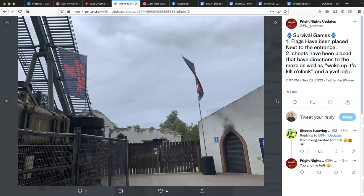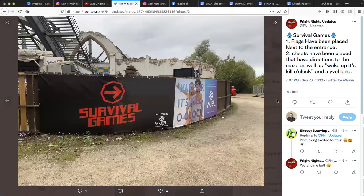Anyway, another thing that's been added is this new signage heading down towards it, which gives us a little bit of an idea of what to expect in the attraction. Obviously, the first one is a survival hosted by Wyvell, elite social platform.